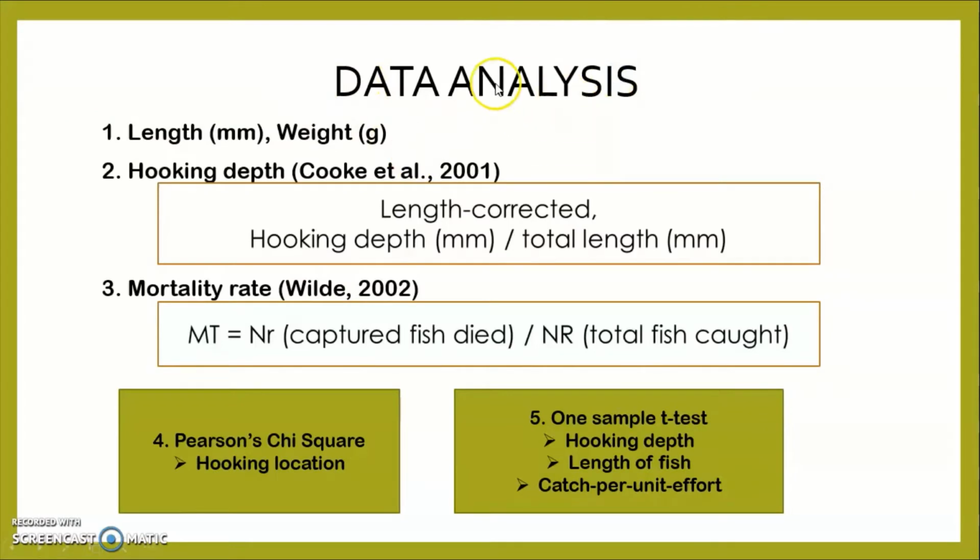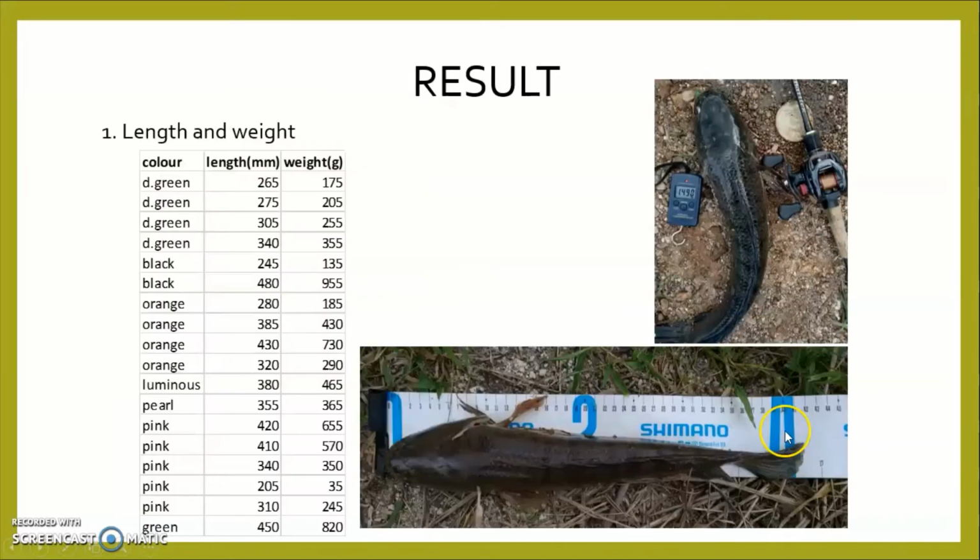The data analysis taken was length and weight, hooking depth, mortality rate, and hooking location. Then a one sample t-test was done to test the relationship between hooking depth, length of fish, and catch per unit effort with the soft plastic colors.